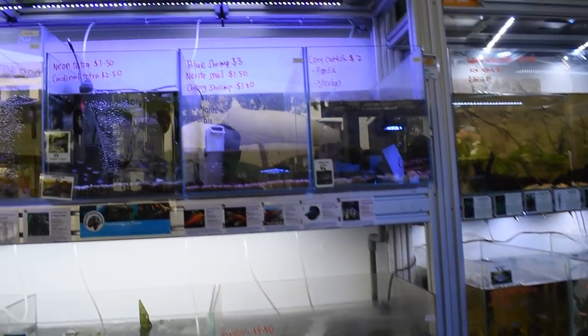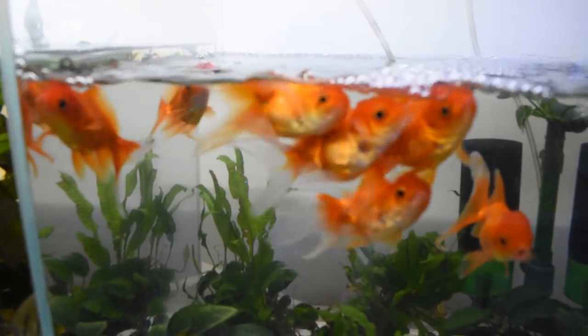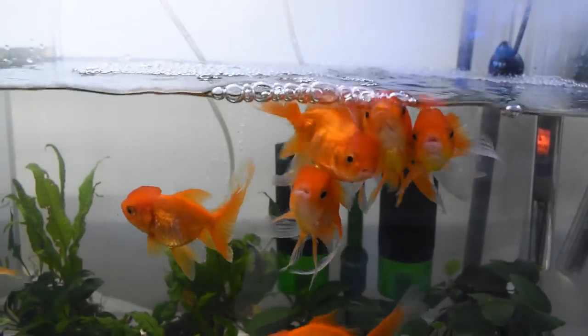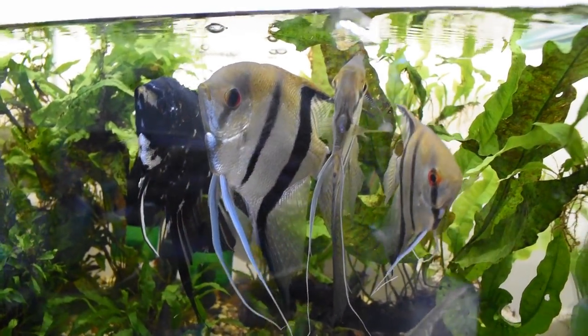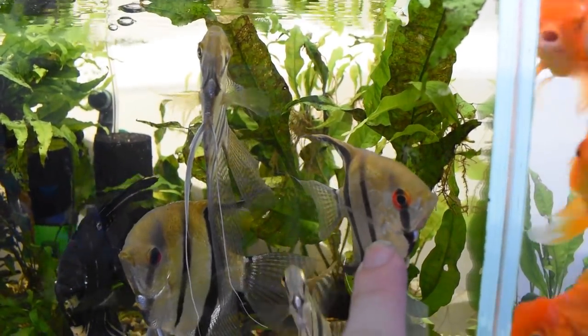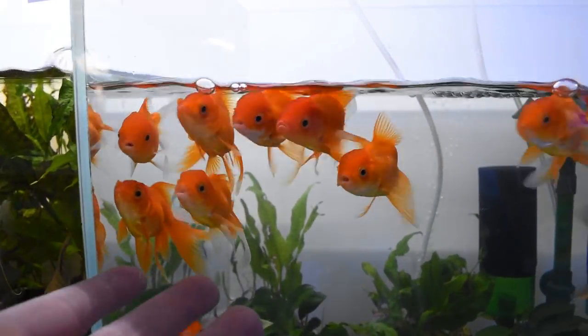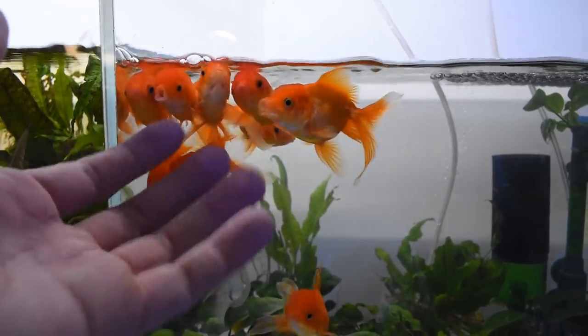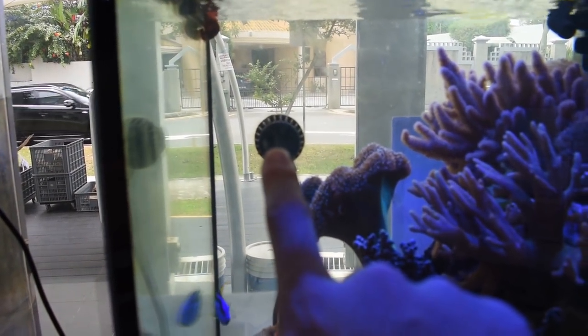Alright guys, I know this is a saltwater video, but check it out, man. Look at all that goldfish. So they have the whole freshwater section here. Oh, beautiful angelfish. Look at how red the eyes are. And those beautiful stripes. And the goldfish are just crazy. My plan is I'm just going to study these display tanks over here, and so that should be a wave maker over there.